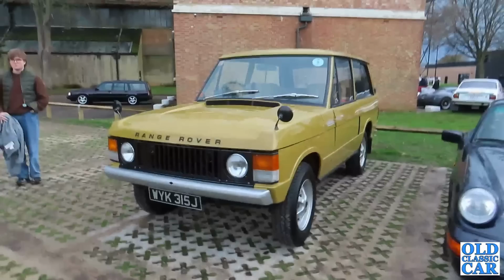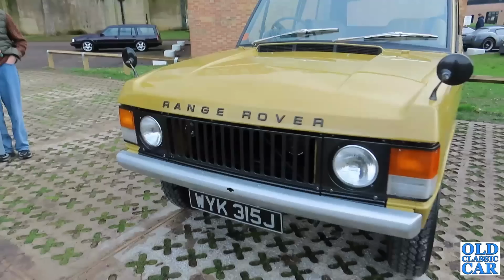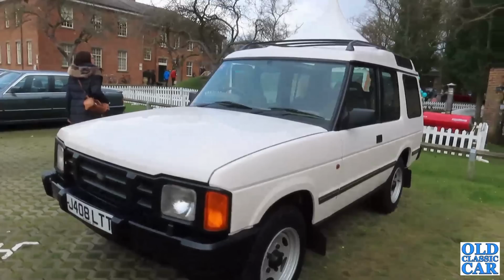An early Range Rover here. I remember a neighbour of ours had one in exactly the same colour, brand new in the 1970s. His was on a K registration, I think, so a year later than this one. Look at that. I wonder when they deleted the starter handle hole. Somehow we managed to miss this area before. Got a nice early preserved discovery.